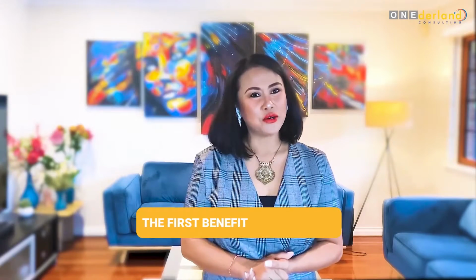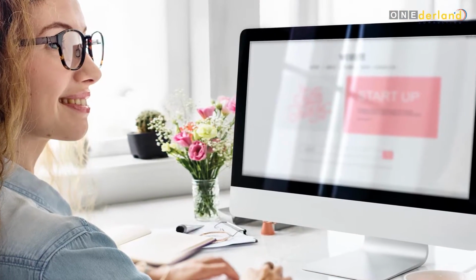The first benefit of DIY visa is you have full control of the process. If you just do the application yourself, you have full control over the entire process. You have the freedom to make whatever choices you want in the process, and therefore you have full responsibility over every decision made. There are so many sources of information available on the internet, especially information which you can find from the Department of Home Affairs website.